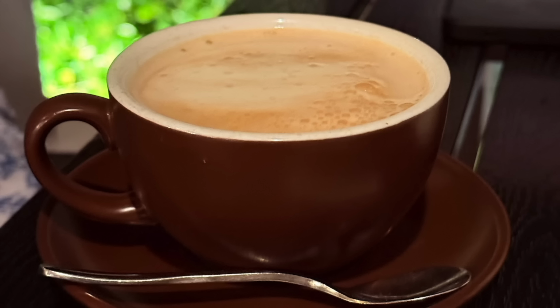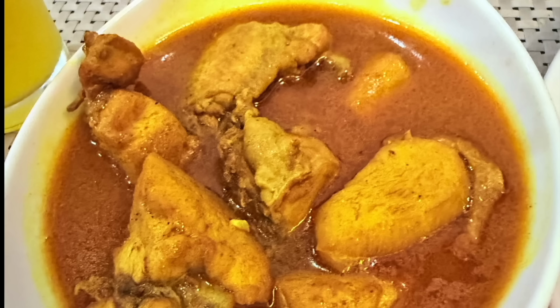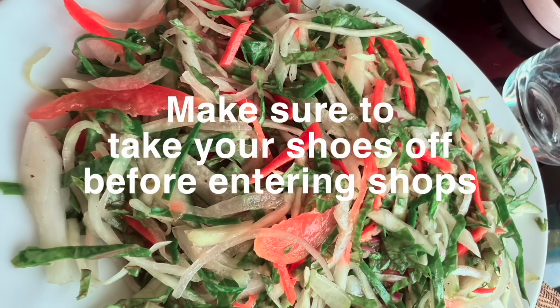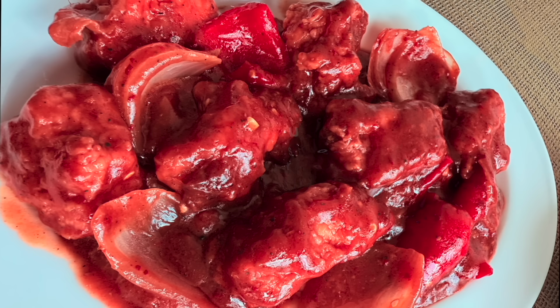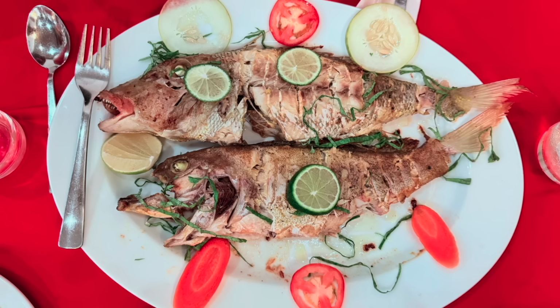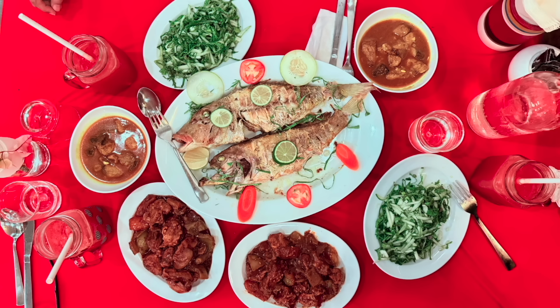They also showed us where the supermarkets were and gave us tips like taking our shoes off before we entered the shops. Overall, we had an incredible time at the Al Humathi View Hotel. The staff was fantastic, and the food was delicious. They even went the extra mile to make sure we had a great time.